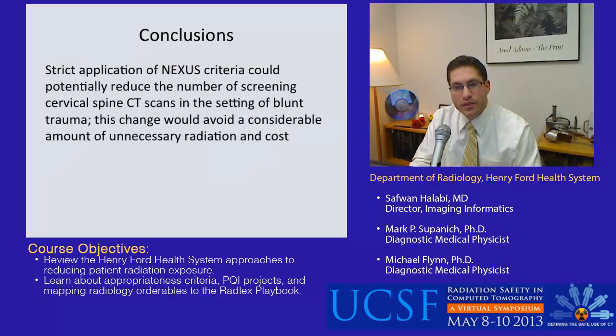And the conclusions of this study was that a strict application of NEXUS criteria could potentially reduce the number of screening cervical spine CT scans in the setting of blunt trauma. This change would avoid a considerable amount of unnecessary radiation and cost. Again, those were just a few of the initiatives at Henry Ford Health System.